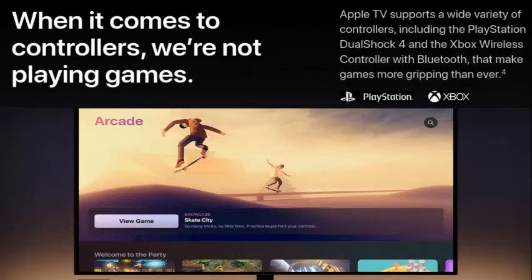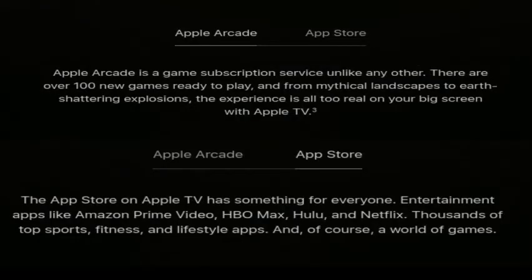When it comes to controllers, if you're playing games, Apple TV supports a wide variety of controllers, including the PlayStation DualShock 4 and Xbox wireless controller with Bluetooth, that make games even more gripping than ever. So you can play your favorite games on your TV. Apple Arcade is a game subscription service unlike any other. There are over 100 new games ready to play, from mythical landscapes to earth-shattering explosions. The experience is all too real on your biggest screen with Apple TV.